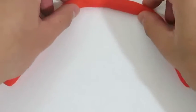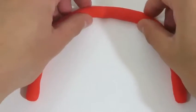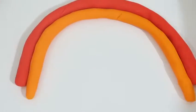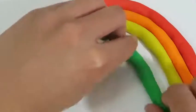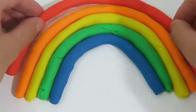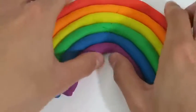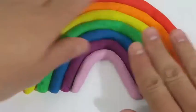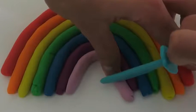Alright, now it's time to make the rainbow. We'll start with R, O, Y, G, B, I, and V. Roy G. Biv. If you guys remember that, you'll never forget what colors are in the rainbow.